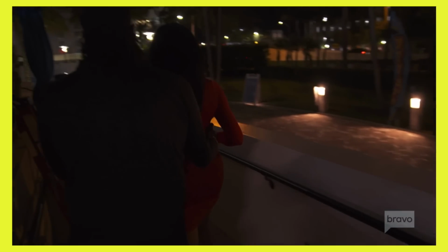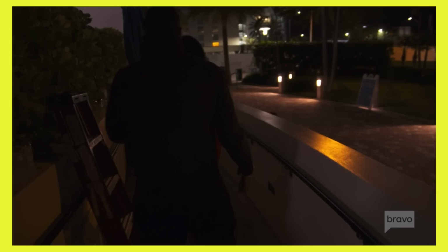Don't throw your phone. Okay, so they have to show Mia and the security guard walking away because we want to know where Mia is. We've talked about this before, but we want to know where our players all are.